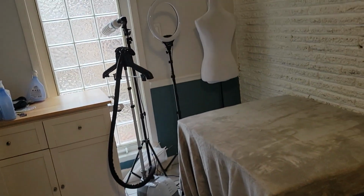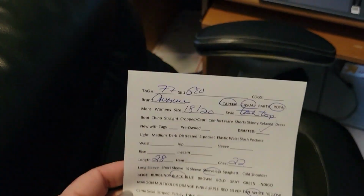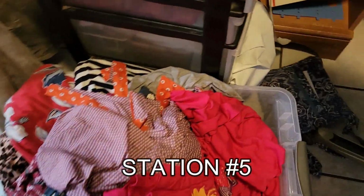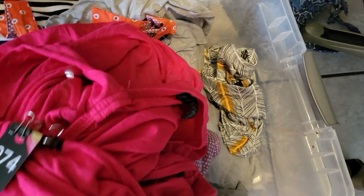All right, so after they're photographed, usually while they're hanging there, I am drafting the items at night, usually from this sheet, and then it goes into this file alphabetically. All right, and then after it's photographed, then this is the next station. So all these items have been photographed, and the photos have been downloaded into my computer. As you can see, it's still got my tag on it.